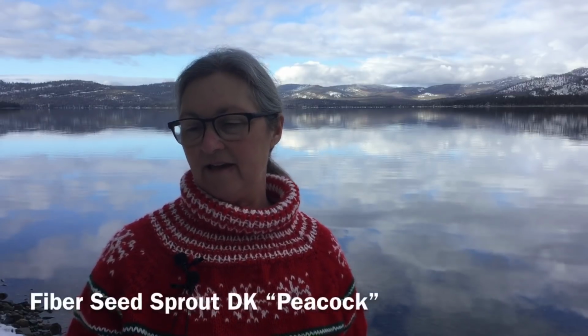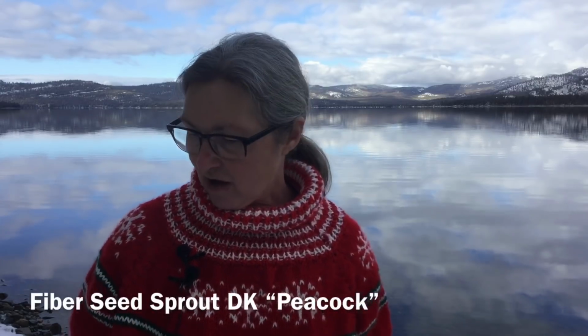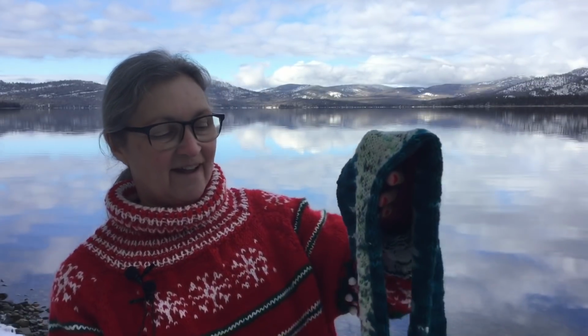And you know how it is when you visit a yarn store. Sometimes you don't intend to buy yarn, but it's pretty hard not to, right? So I bought 2 skeins of Fiber Seed Sprout DK in the Peacock colorway, and I made a cowl out of it. The owner of that shop was super nice. She was so friendly. As you can tell, the shop was just full of wonderful yarn.